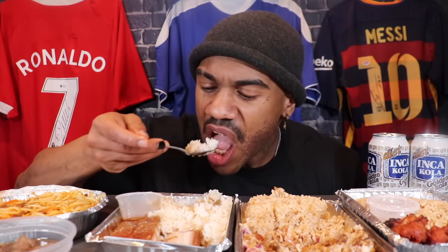The pork skin on the top is perfectly fried. It's crunchy, crackly, but it's not a hard bite. It didn't take a lot to bite through it. The pork itself is super tender. There's a fat layer in there. Then you get this rice with this gravy, man.